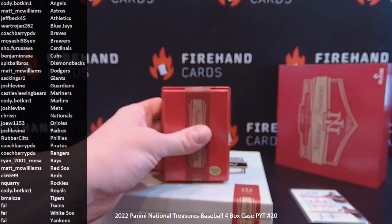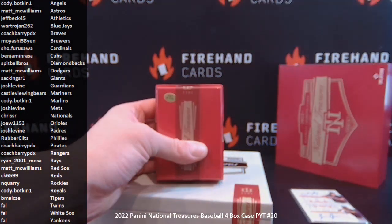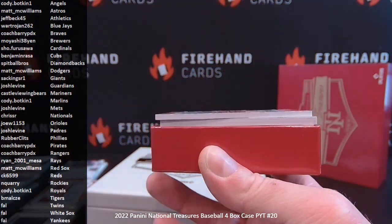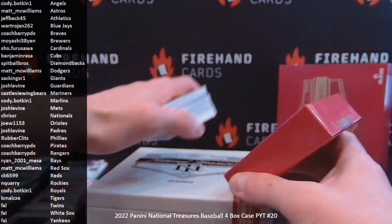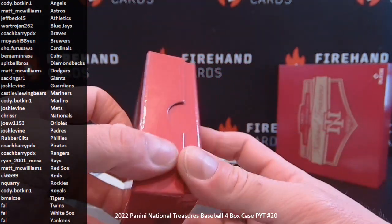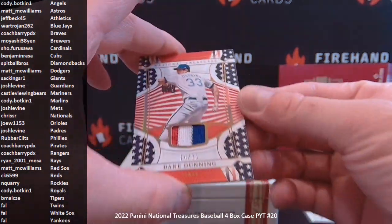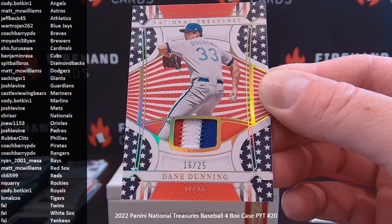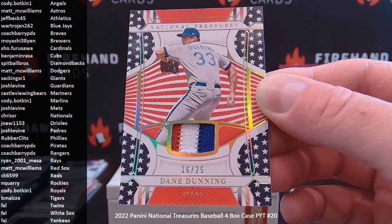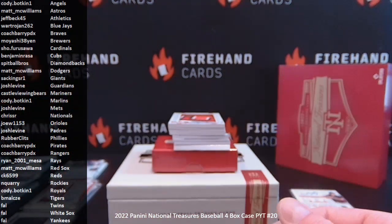Should have our cut signature. All right, for the Texas Rangers, three color patch of Dane Dunning. Coach Barry. That would be great. George Brett with the Ruth auto in it. We'll take it.